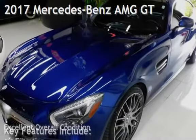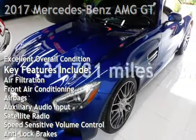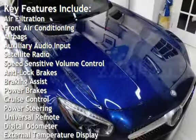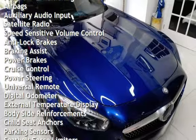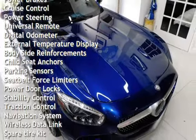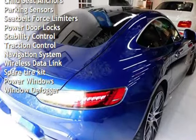Presenting a pre-owned 2017 Mercedes-Benz AMG GT. This two-door coupe has an 8-cylinder, 4.0-liter V8 engine, with rear-wheel drive, and an automatic transmission. This Mercedes-Benz is a great value with less than 32,000 miles on the odometer.